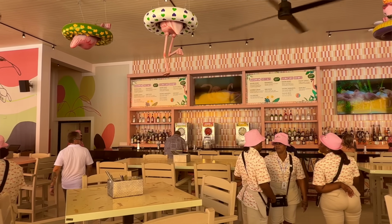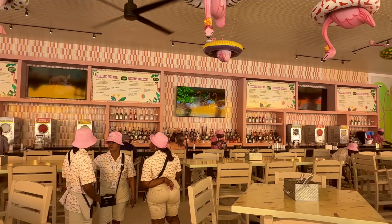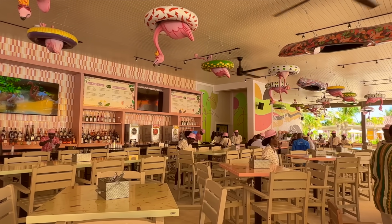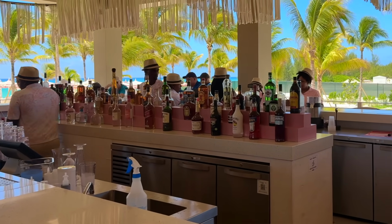Now, something else that I really love is there are about 1,200 local Bahamians that are employed there. And it is pretty interesting because Freeport, from what I understand, was quite ravaged just a few years ago from, I think it was Hurricane Dorian. So a lot of the people had left the island, and they've been able to now return home, and it really does give work and other business opportunities for people. So I think that is something really nice.